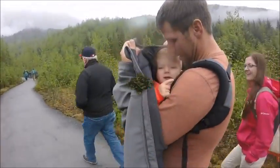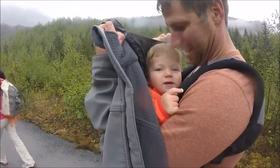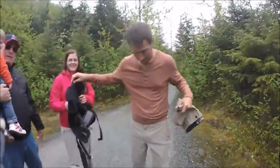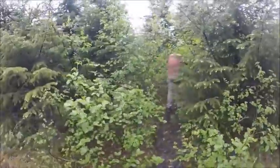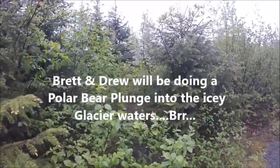Where's Maxwell? Hi, buddy. Say hi. What's a bear say? All right, what we have here is Brett Hazy getting ready for the Polar Bear Plunge. Oh. He has to go change for this because he didn't put his suit on beforehand. So Brett has gone into the bushes.